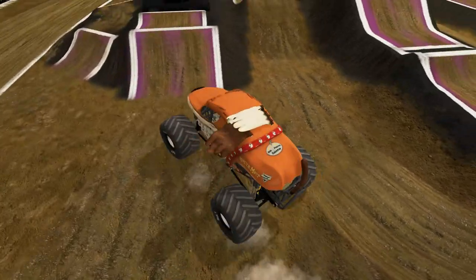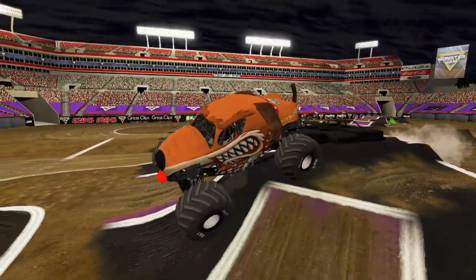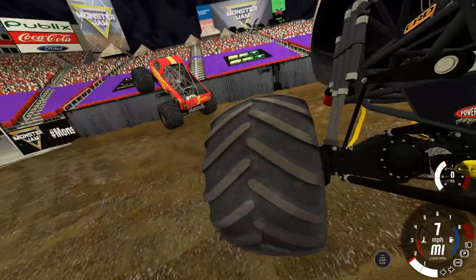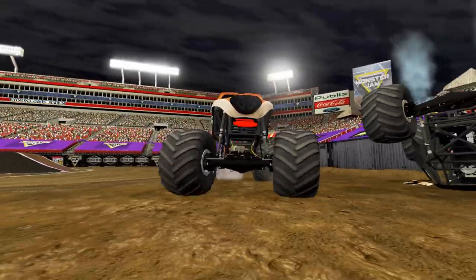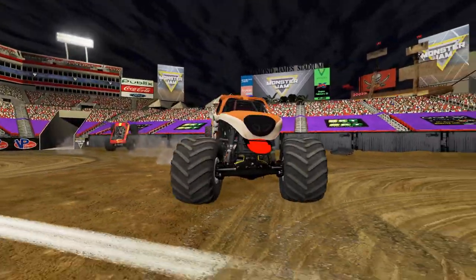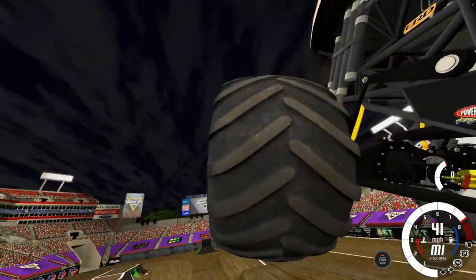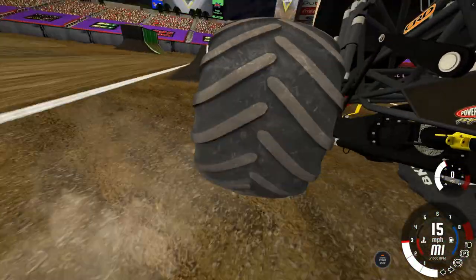Nice, big air sky wheelie. Right over the crush cars. Very well done, Monster Mutt. And again, Monster Mutt is racking up all kinds of points with both the audience and with the judges. Another big air. Well done, Monster Mutt.